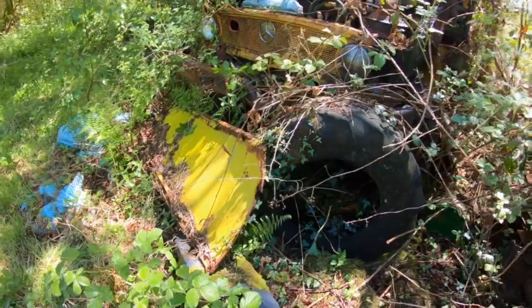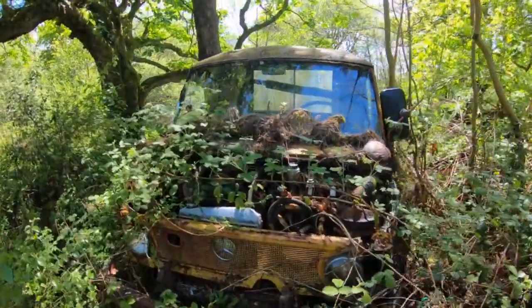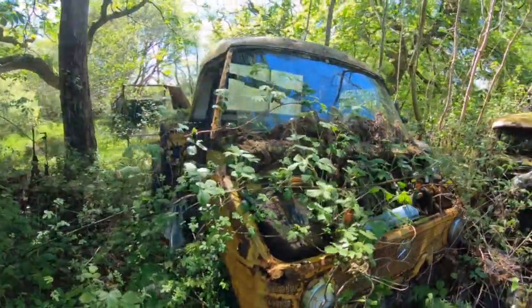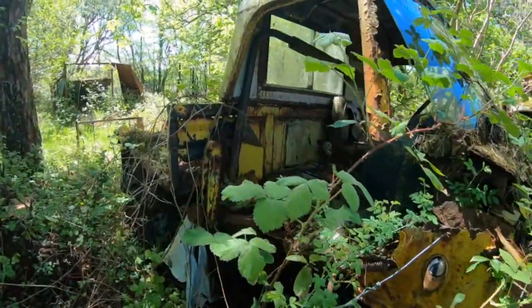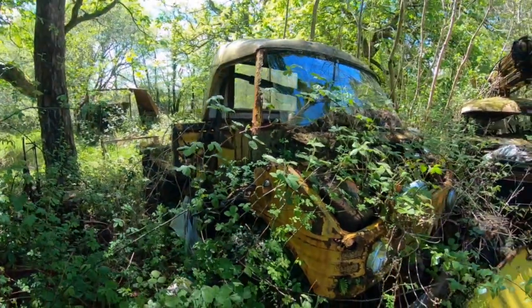So the hood is just down by there. Rotted out after being parked out in here. It's so overgrown. What I'll do, I'll walk around and show you the back when I get on there, guys.